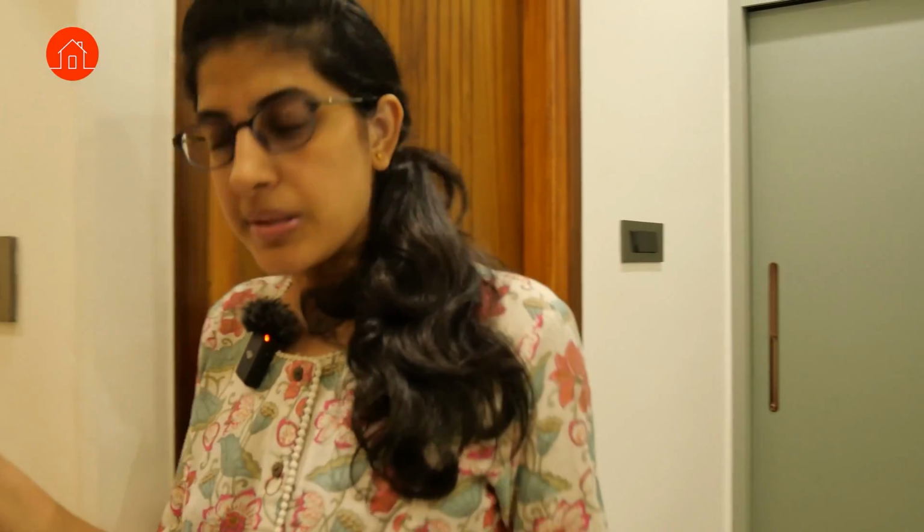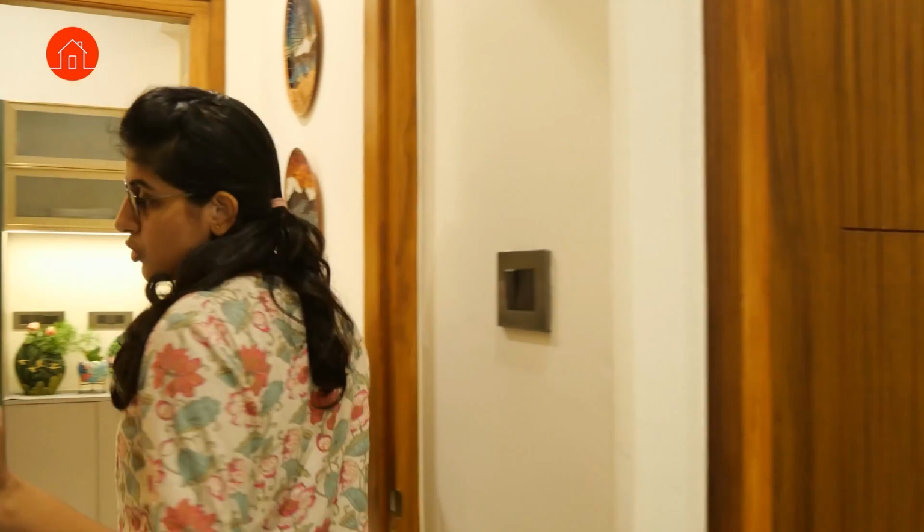Only in the washrooms we have used UPVC windows, and apart from that, in the multi-purpose area, the double height and the master bedroom and the kitchen also, we have used UPVC windows.